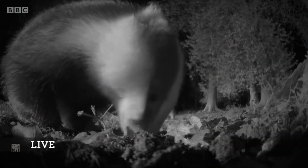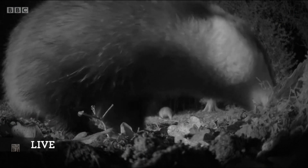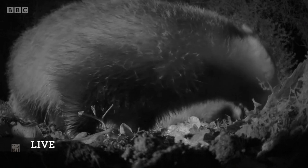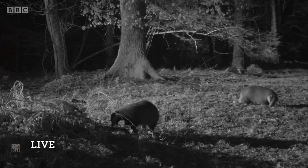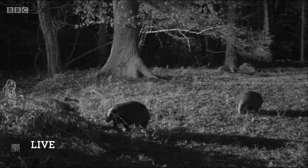Fantastic stuff. And I'm pleased to say that we can now go live to one of our cameras, because tonight, out of its set has emerged one of our badgers. Look at this. So this is live here in the New Forest. In fact, there's two. Look, there's another one behind it there. We've got this low-angle view of these animals that have just emerged from their home, their set.